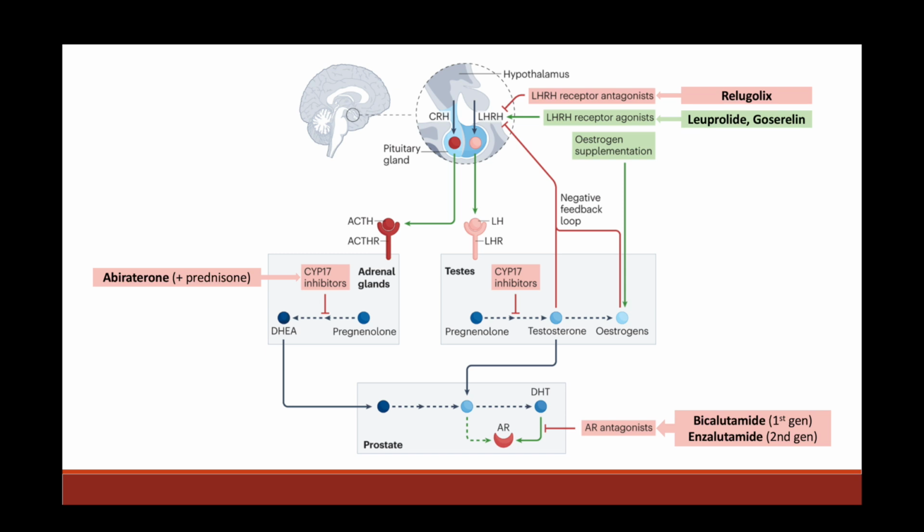So that's how LHRH receptor agonists can be used as androgen deprivation, because they feed into a negative feedback loop that then shuts off further creation of testosterone. LHRH receptor agonists in the modern era are what we use a lot of the time as androgen deprivation therapy. So these are things like leuprolide or goserelin. The one side effect is that initially when we first start giving the agonist, we can have a testosterone flare. And so sometimes we will give them along with bicalutamide in the first month or so to suppress that testosterone flare.